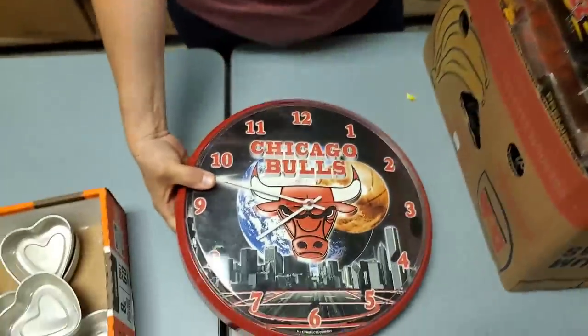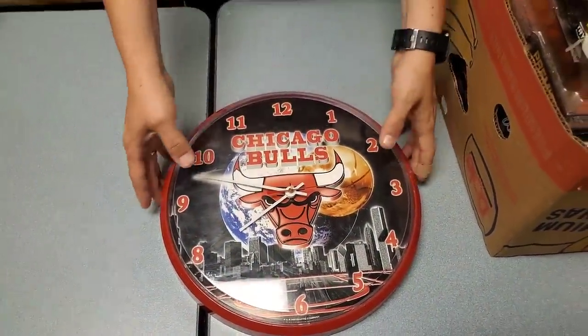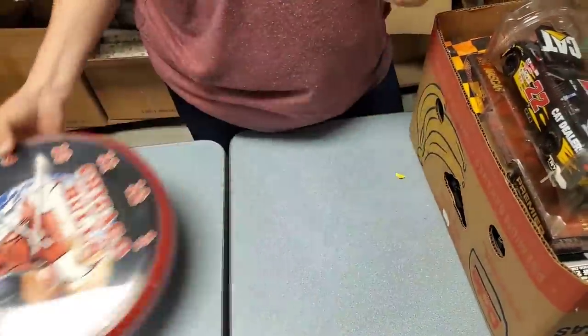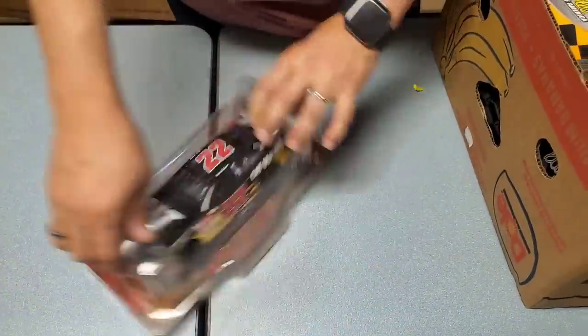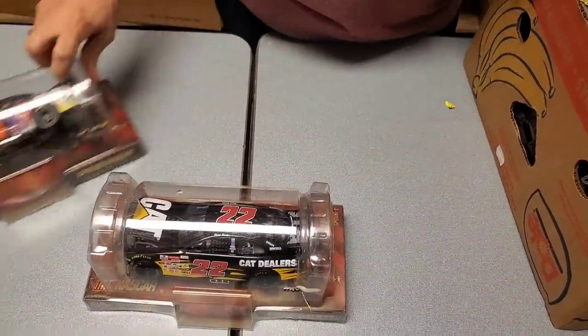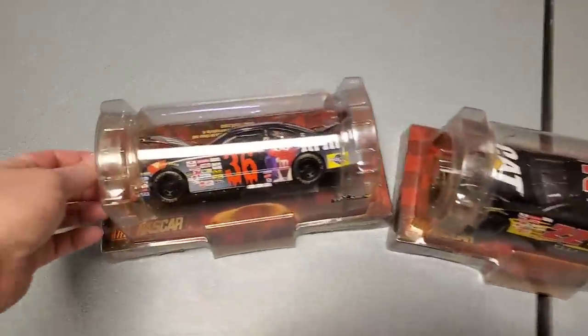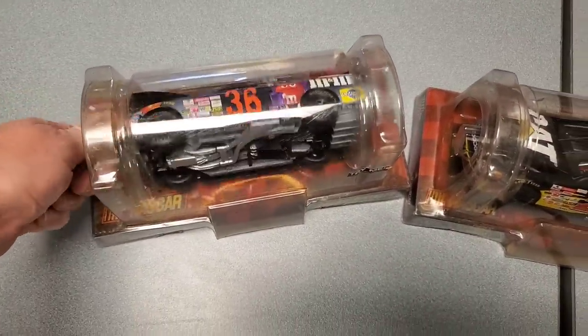Chicago Bulls. Never heard of them. Chicago Bulls, we've got your clock. Oh, these are cool. These are some NASCAR guys. Kind of neat. They're in a tumbler. I think you can spin it, see? Oh, that's cool. That one has M&Ms on it.